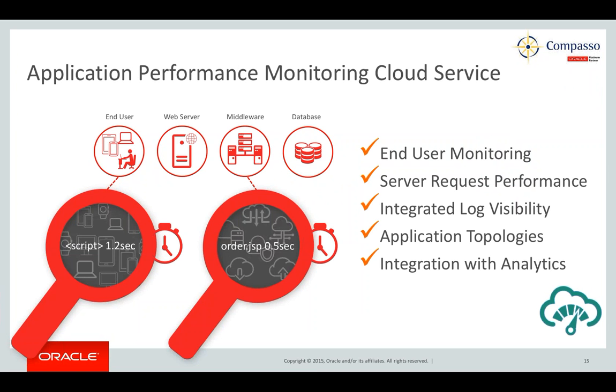Application performance monitoring. Again, end user monitoring. This is where the management cloud is going to monitor and gather information about the end users that are coming into the system through the web servers and the application servers via calls, right? The middleware that's handling all the back-end service calls and transactions that are being bounced around your systems. And of course, lastly, the database, drilling down and understanding what's going on at the database level from a database call sequence perspective. That is APM. It's that first level of monitoring information, that first level of defense.